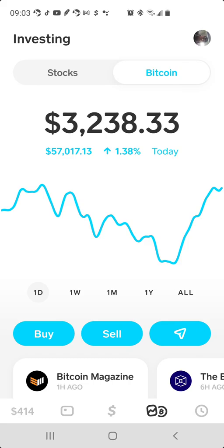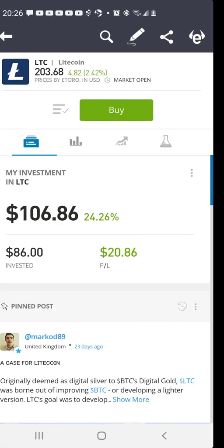So here I have 0.5%. So I'm assuming that I'll have at least $5 million worth of Bitcoin here in the Cash App. But I will be adding to this more and more as I go, and in different portfolios as well, different brokers, as I'm buying Bitcoin all over the place.